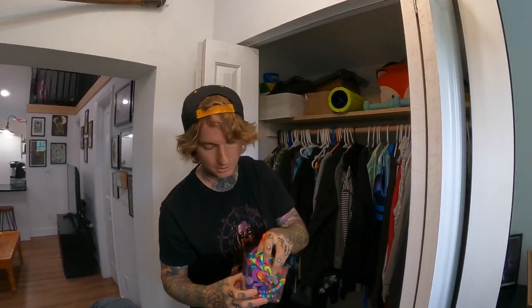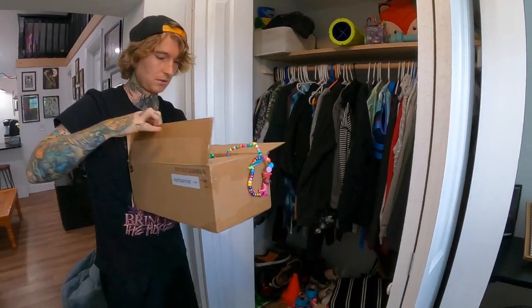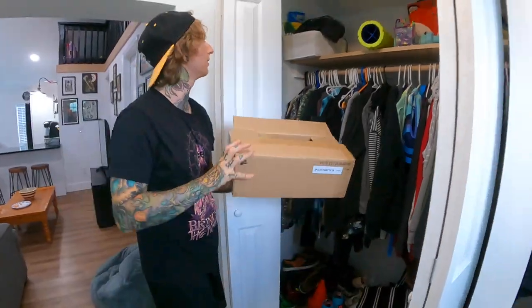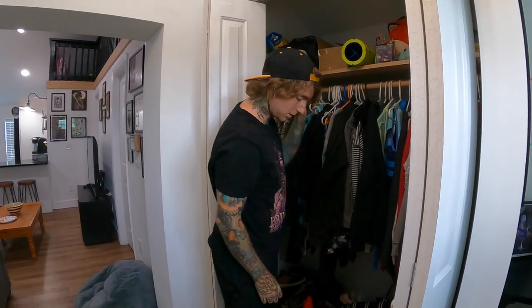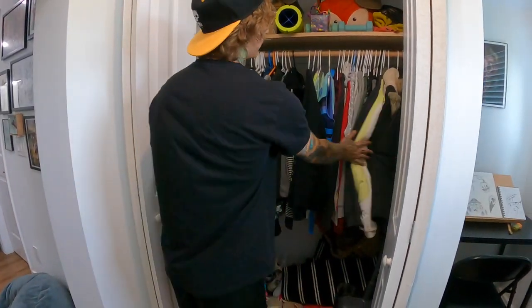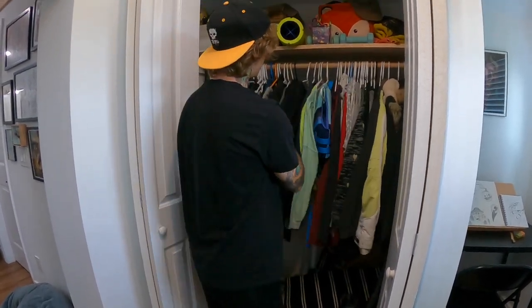Got these. Her bracelets she makes. Some Play-Doh. This is all Play-Doh. Yeah. The real deal. This is more Play-Doh accessories, markers, chalk, other stuff that we don't want her to have by herself. We got all our winter gear, anything long sleeve, hoodies, jackets, all this jazz.